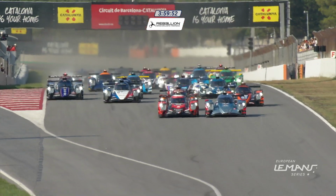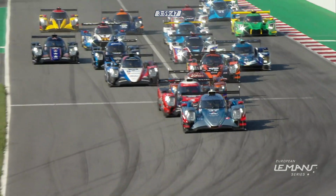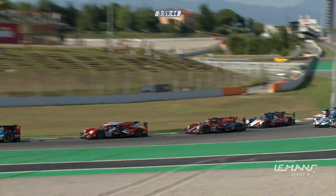row. Antonin Borga with the silver highlights. The 37 Cool Racing car looking to take the lead. He's got the racing line, he's got the grippy track, he's got the lead. Rusinov third. Oh, contact further back.